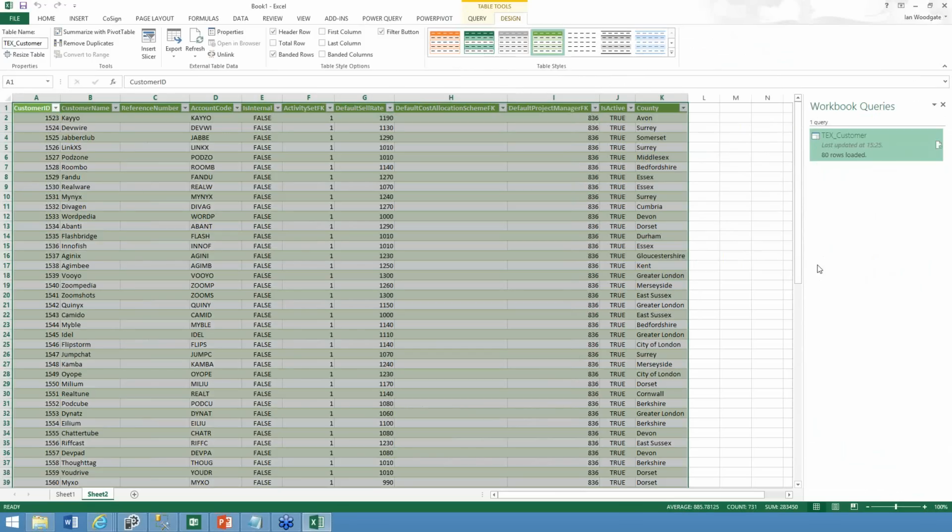Okay, so that's the end of the first demo. It just goes to show how we can use Power BI as a service to make data available to business users within Excel in a way that's manageable and is not going to overload our line of business systems. We can secure it appropriately. Everyone is going to be able to easily find the information that they need, and the data will stay up to date. Okay, so that really concludes the first demo.